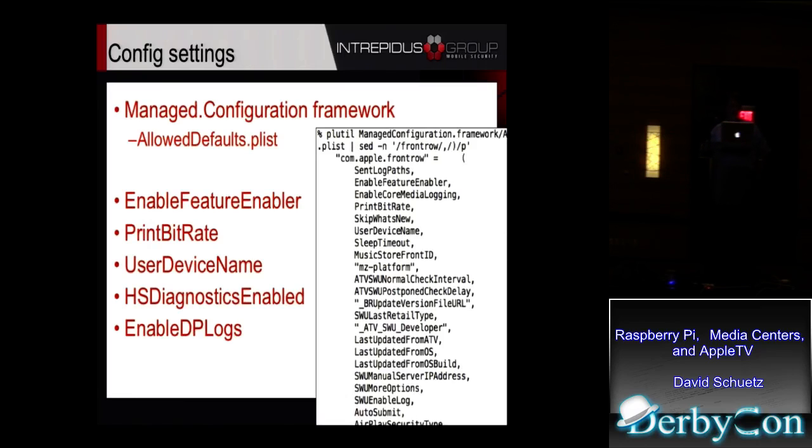I found a really nice, very, very useful file in /System/Library/PrivateFrameworks/ManagedConfiguration.framework, called alloweddefaults.plist. And here I just show a section that starts off com.apple.frontrow, but there's com.apple.this, something that, all kinds of different destinations for preferences to go to. And it just lists all the preference settings that are allowed for that device.